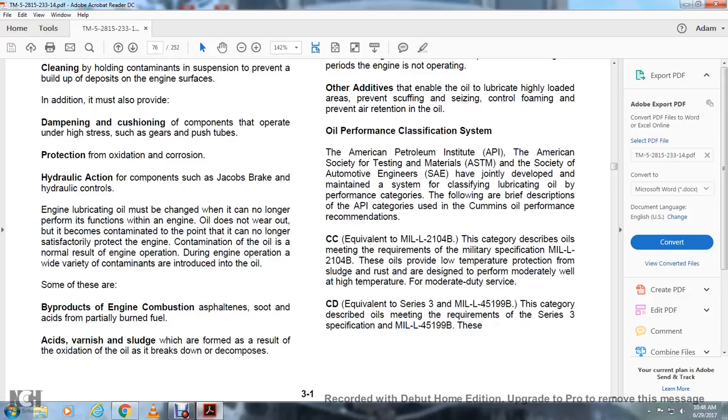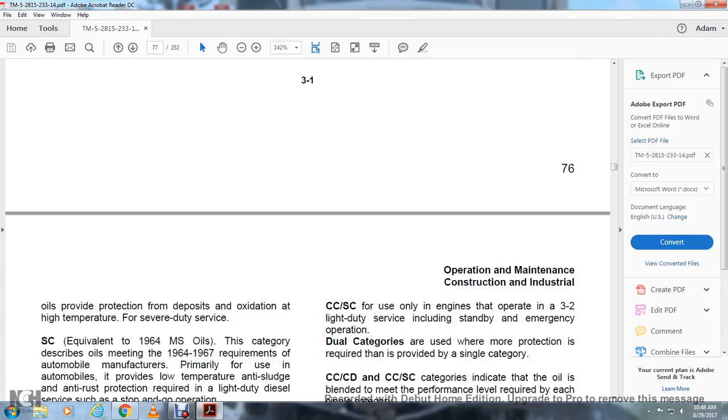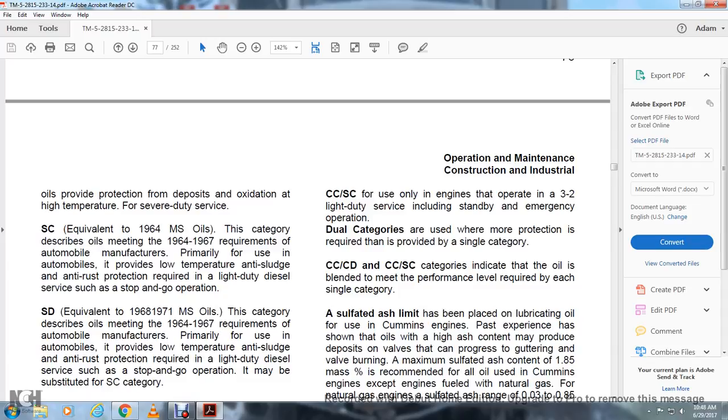CC, equivalent of MIL-L-2104B: a category to describe oil meeting the requirements of the MIL-L-2104B specification. The oil provides low temperature protection from sludge and rust, and is designed to perform moderately well at high temperature in moderate duty service. CD, equivalent of Series 3 with MIL-L-45199B: a category to describe oil meeting the requirements of the Series 3 specification MIL-L-45199B. These oils provide protection from deposits and oxidation at high temperature for severe duty service.